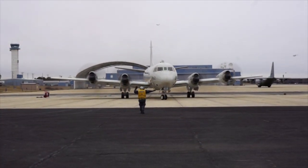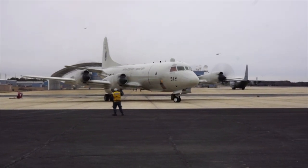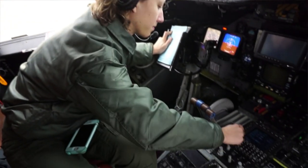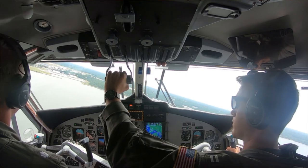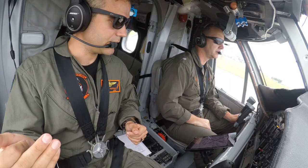One is the P-3 Orion, which is an all-weather platform. It can go anywhere in the world. It's a heavy-lift aircraft. It's a four-engine propeller plane and a very capable aircraft. Another aircraft in the inventory is a C-12. We've modified it for science and technology. It's a low-wing, twin-engine propeller aircraft, but fills a medium weight and medium range capability.